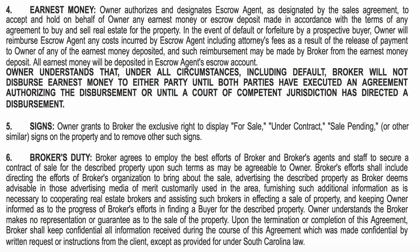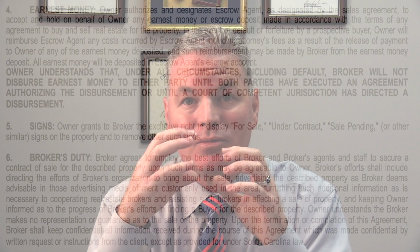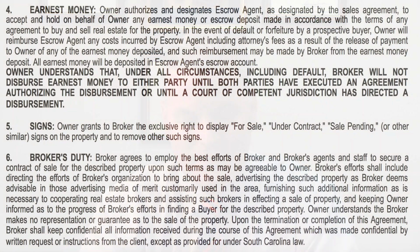So, and then it goes on, in the event of default or forfeiture by a prospective buyer, owner will reimburse escrow agent any fees incurred by the escrow agent, including attorney's fees, as a result of the release of payment to owner of any of the earnest money deposited, and such reimbursement may be made by broker from the earnest money deposit. All earnest money will be deposited in escrow agent's escrow account. So then the next paragraph is really bold. It says, owner understands that under all circumstances, including default, broker will not disperse earnest money to either party until both parties have executed an agreement authorizing the disbursement or until a court of competent jurisdiction has directed a disbursement.